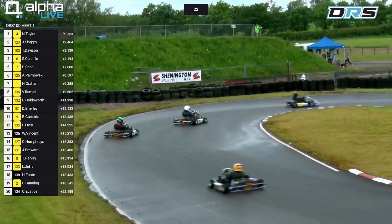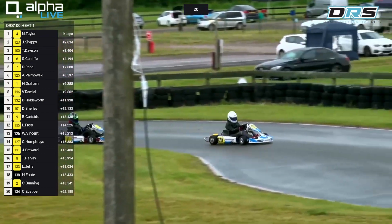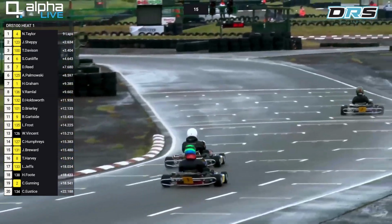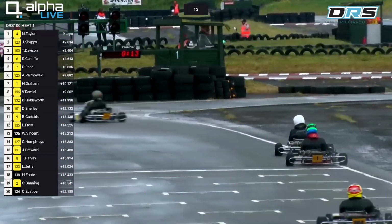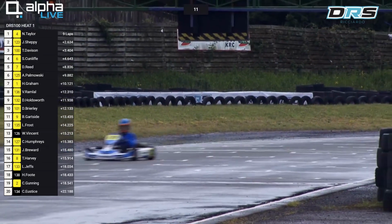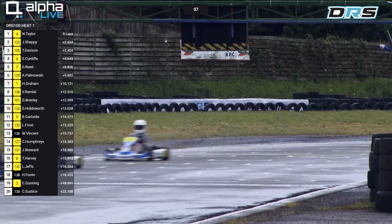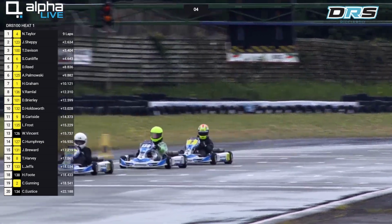into Wilkins. Palmowski in 6th position, coming under pressure now from Harry Graham. Graham across the line to complete lap number 9. They go on to the 10th lap. Palmowski has got just 0.3 of a second in hand over Graham.